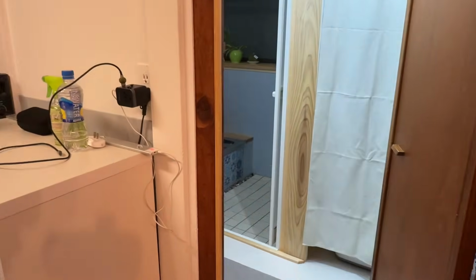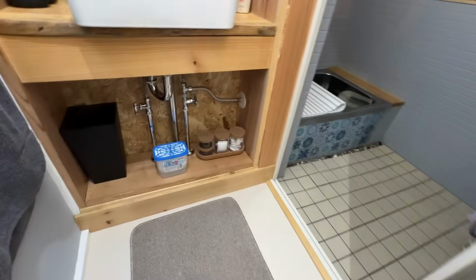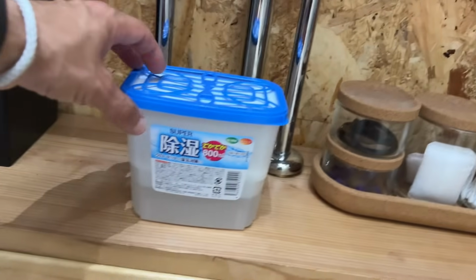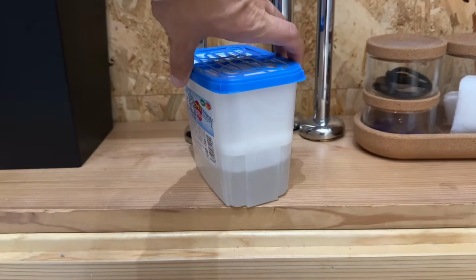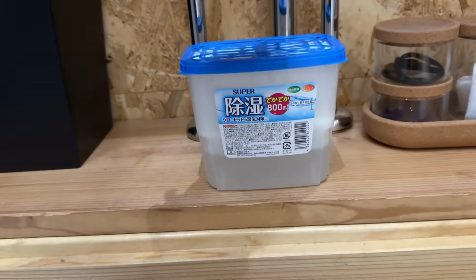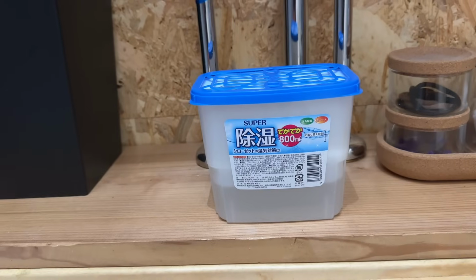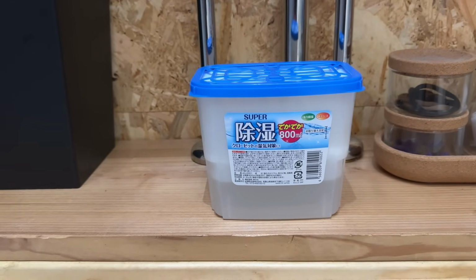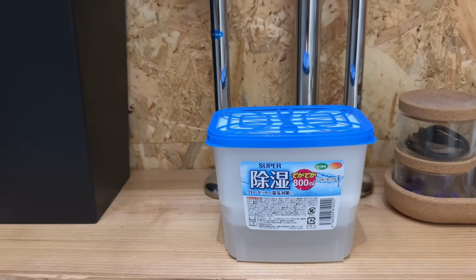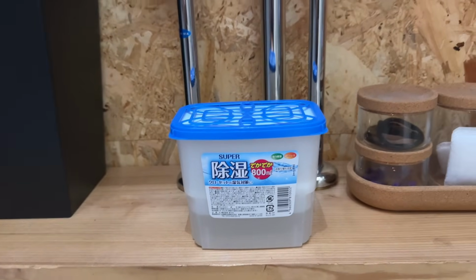So not too much in this area, but the other thing, I'll go into the bathroom here, come back out to the zoomy lens. The bathroom, I've put this, so this one is an obvious one. This is for humidity, and it's really been using that. You've probably seen them before. I've put these all around the house. You can buy these anywhere in Japan. They're really common, and it's to manage that humidity in the house. I've placed these everywhere. You'll see it through this video.